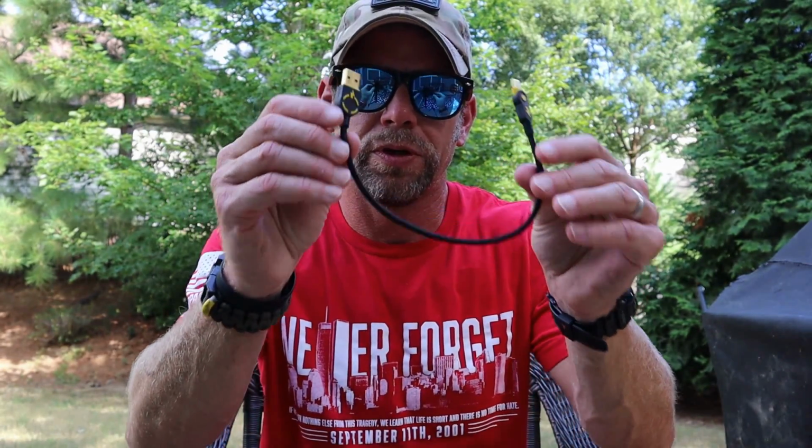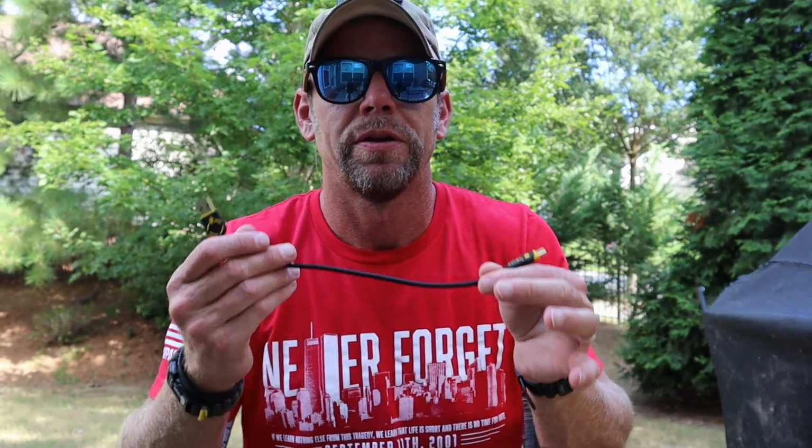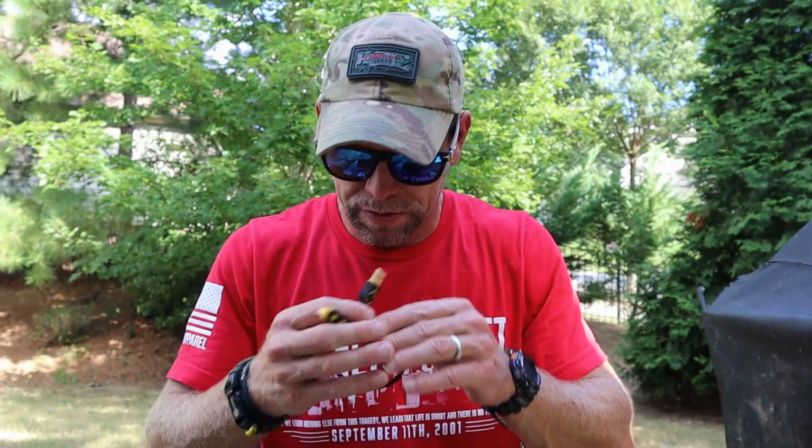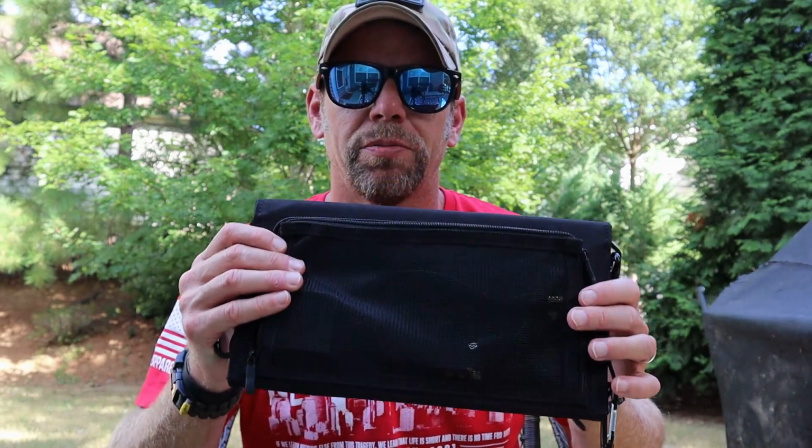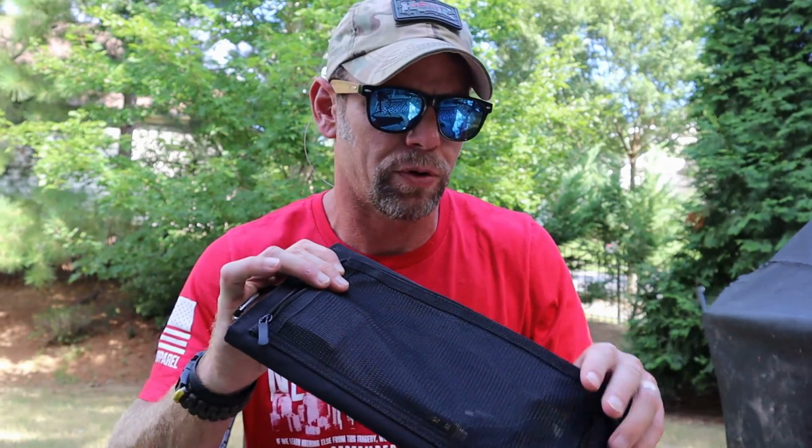I do keep a really short cord in it, because when you're charging with a power bank, the shorter the cord, the better charging capabilities you get out of it, or more charges you will get out of your power bank, because there's less energy lost. But when you keep your phone in here, along with the charging cable, having a shorter one actually helps tremendously, right? Because it's just less cable to have going around.